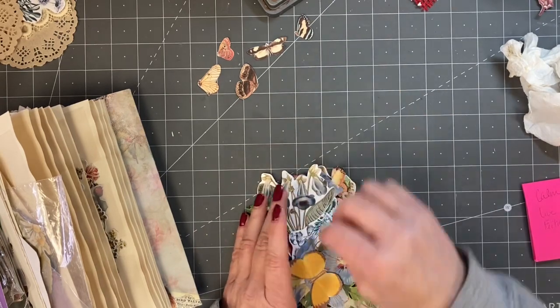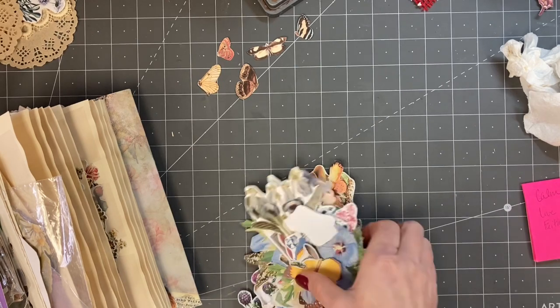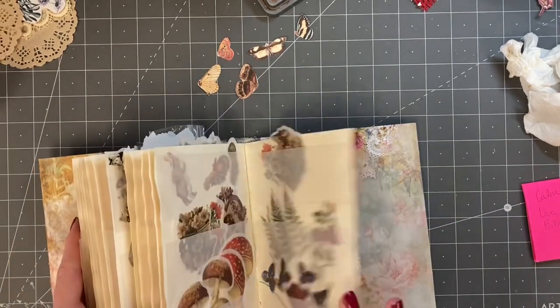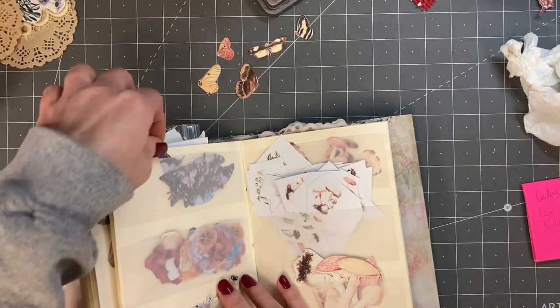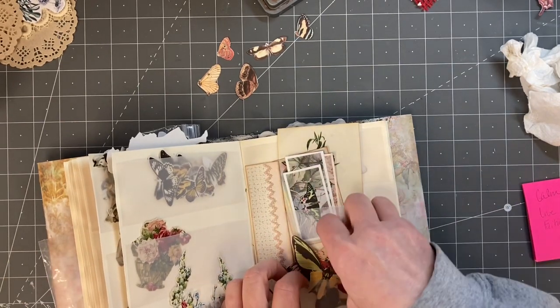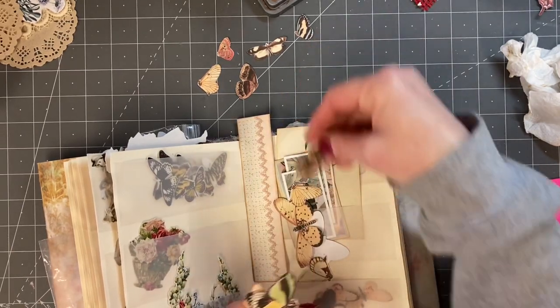Okay, let's see if we have any more smaller butterflies that fit that motif, because I know Tina's butterflies are beautiful, yet not quite the same scheme as what we're going for. See, these are some Tina butterflies, not quite what we're going for. Here's some, but I think I already went through these and got all the little ones out of it, which prompted me to look. Let's see, that's the same one.